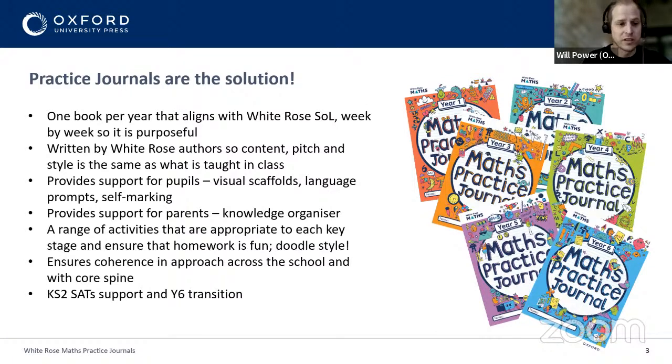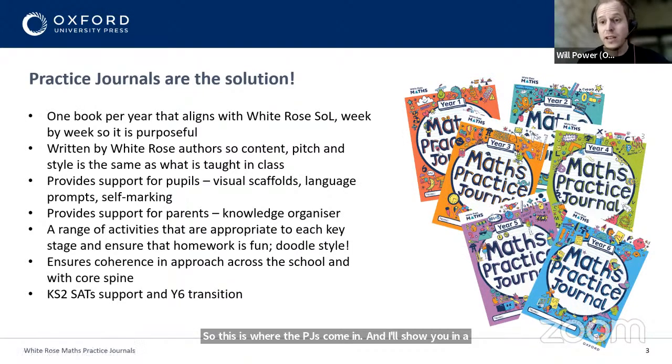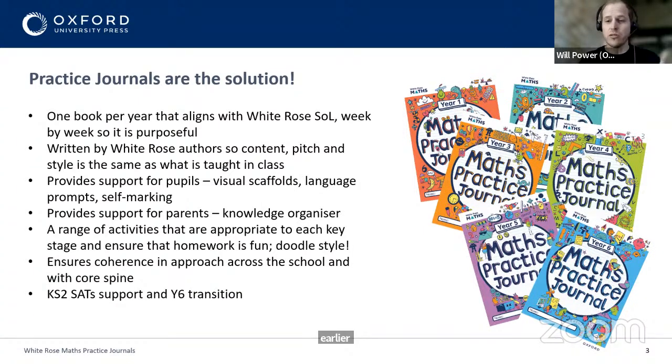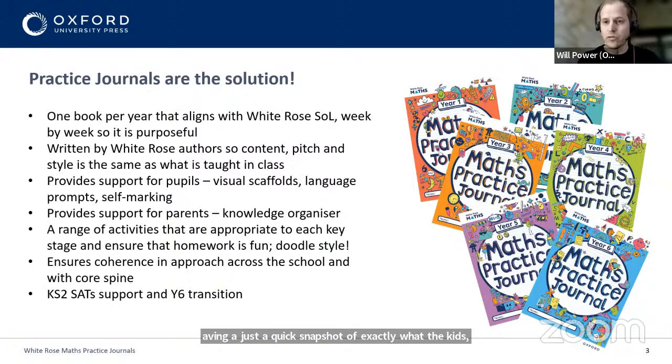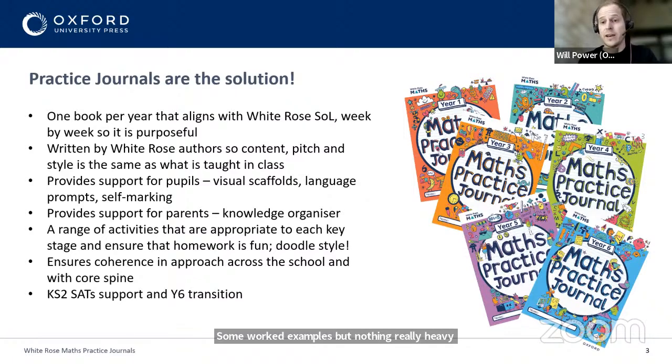So this is where the PJs come in. I'll show you in a second some examples of the spreads. A really key one is the knowledge organizer, and what we were saying earlier about parents having just a quick snapshot of exactly what their child is going to be learning, the structures and representations that it's going to be taught through, some worked examples, but nothing really heavy, really simple, really child friendly, that even the child themselves could look at and benefit from. That sits at the start of every topic. So at the start of every 3 or 4 weeks, you've got that knowledge organizer, which gives you everything you need as a parent to know, okay, I know exactly what's going on here. They're doing fractions and it's going to look a bit like this.